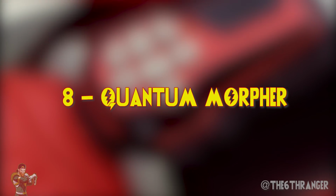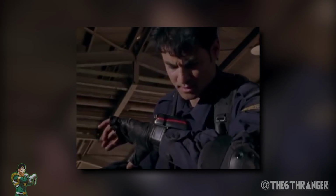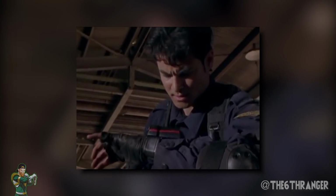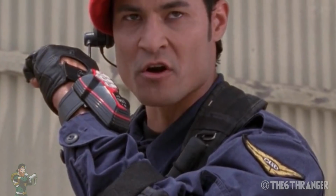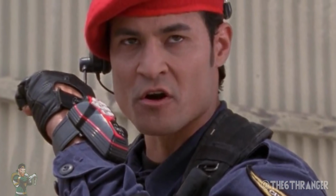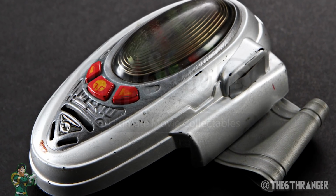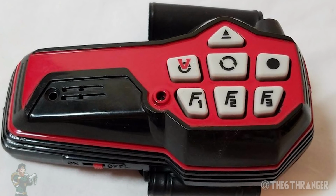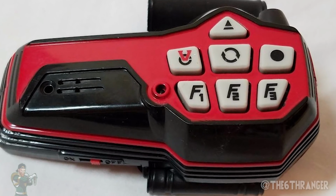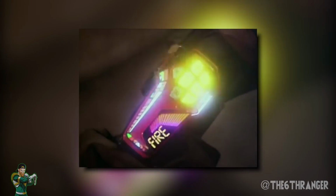Number 8. The Quantum Morpher. Worn by Eric Myers of the Silver Guardians to become the Quantum Ranger, this red and black morpher was originally lost in the prehistoric era in the form of the Quantum Controller Box, though it was rediscovered later in an archaeological dig. Because the morpher was somewhat older than the Chronomorphers, it was less sophisticated in design and did not use the DNA imprint. Instead, it utilized a voice recognition software set to Eric's voice, only activating by the command of "Quantum Power," by Eric or someone capable of impersonating him.